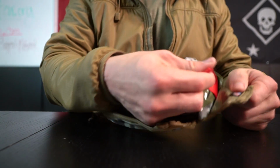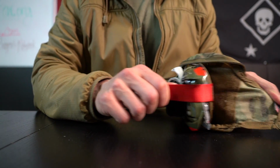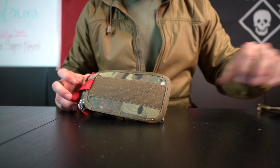Now, if this is on your belt, what's really rad is it has this nice little red pull, like pull in case of emergency, which, if you're pulling this, it's kind of an emergency. And it comes out. So if this is on your gear, or still on your belt, you now have your full med kit right in front of you to get to work. Cool? All right, first things first.